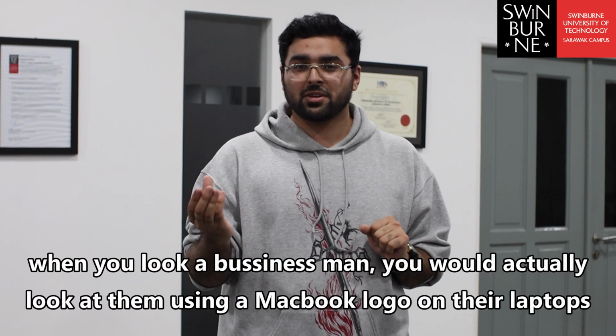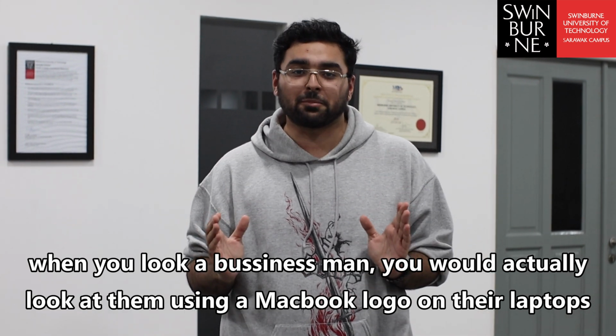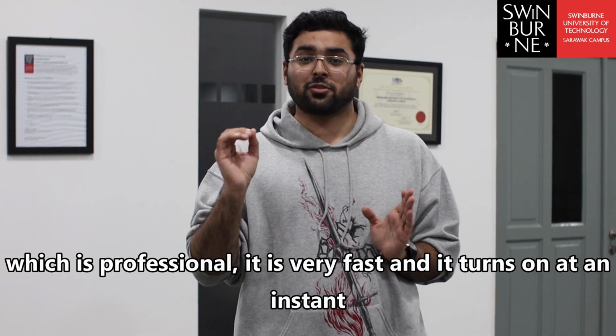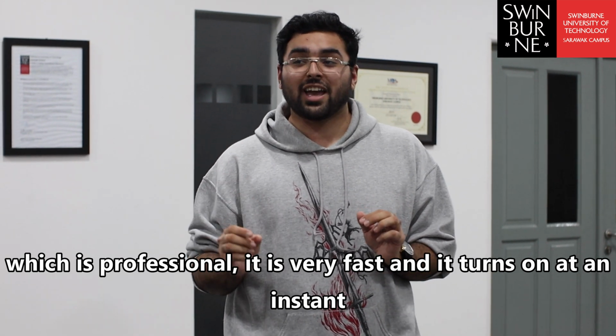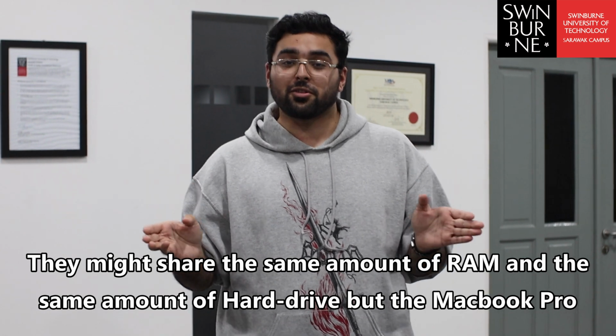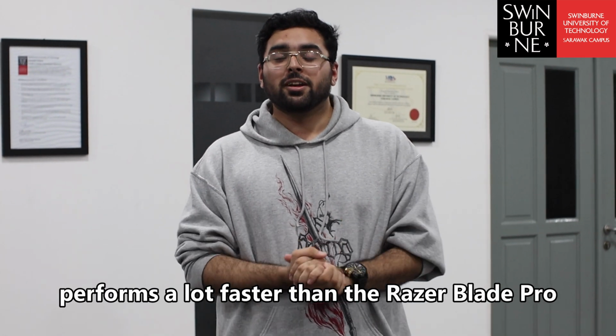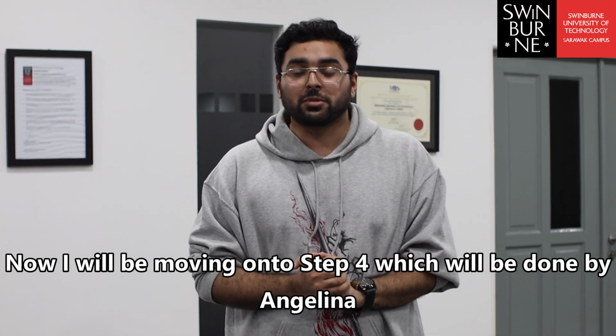When you look at a businessman, you would actually see the MacBook logo on their laptops, which is professional, very fast, and turns on instantly. They both might share the same amount of RAM and the same amount of hard drive, but the MacBook Pro performs a lot faster than the Riaz Pro. Now I'll be moving on to step number 4, which will be done by Angelina.